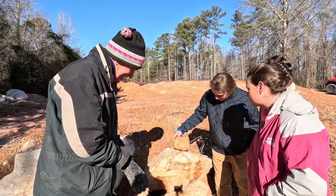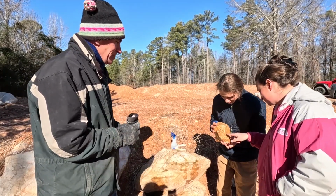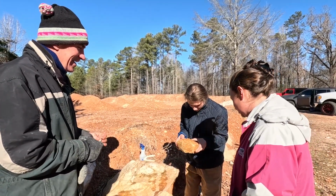Yeah, that's mostly aquamarine. I would ask Chris, the guy sitting in his truck. Wow. Definitely. Okay. Yep. When you clean that up, it's going to be like ocean blue. Like green, teal green, ocean blue.